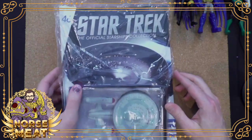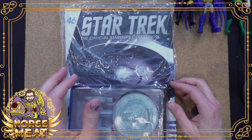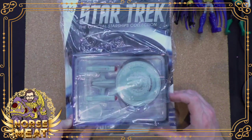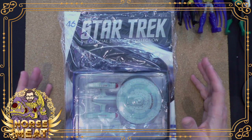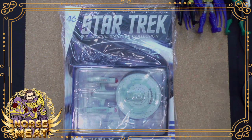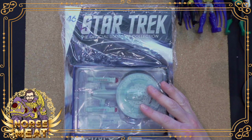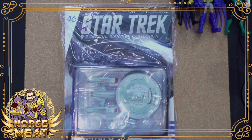Now, like I've said before, I have a bunch of these that I haven't opened, that I've just picked up along the way. Almost exclusively Federation ships, because that's what I like. It's my aesthetic. Plus, they've made so many of these goddamn things that I've spent way too much money just on the Federation ships. I cannot imagine buying everything. I'm also way behind now because I would try to buy these through my local comic book store, which is always a nice thing to do.